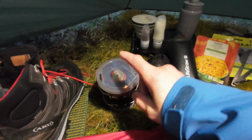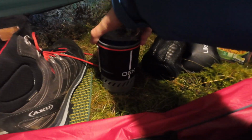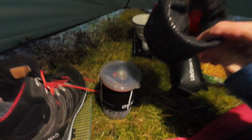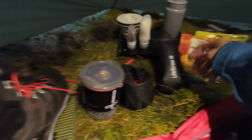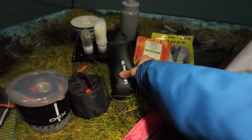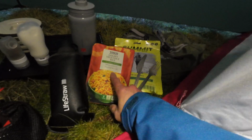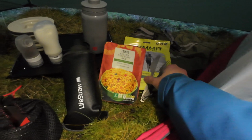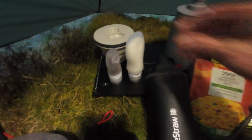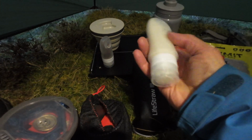Got me boots. Got me OEX Jetboil thing. Got a cup in there. Got my LifeStraw bag of water. Got some more water there. Tesco's finest vegetable rice. Over here we've got some milk. Put it in these little squirty bottles.